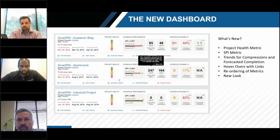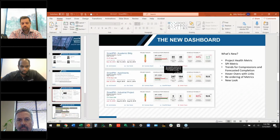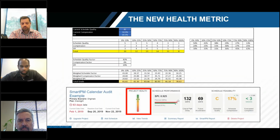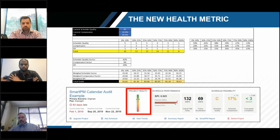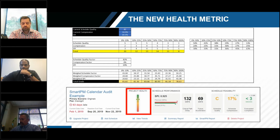So what we kind of wanted to do here, amongst other things, was open up SmartPM a little bit and show you how this is being calculated on the back end, the thought process that's going behind the health metric, and then also go into the other brand new feature on the dashboard, which is the schedule quality checker, which we've heard a lot of you guys have started using already as well. So we'll get into both of those.